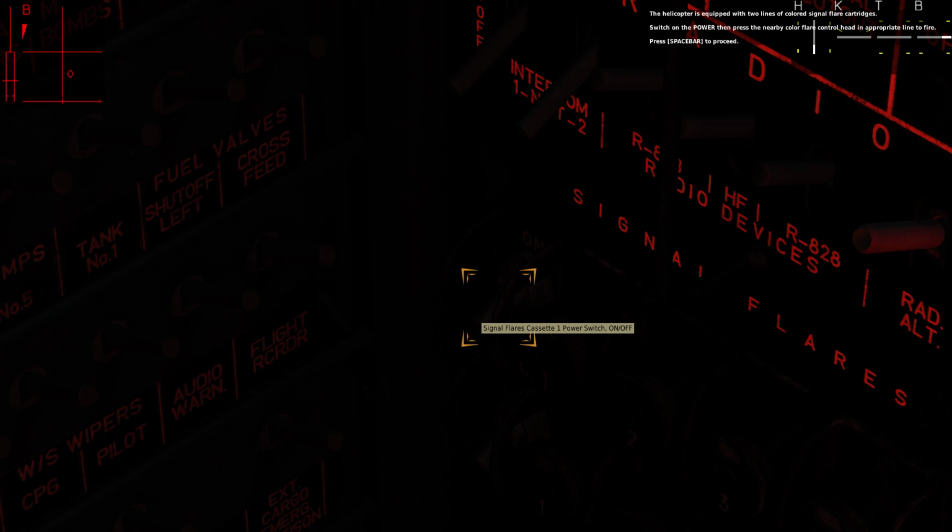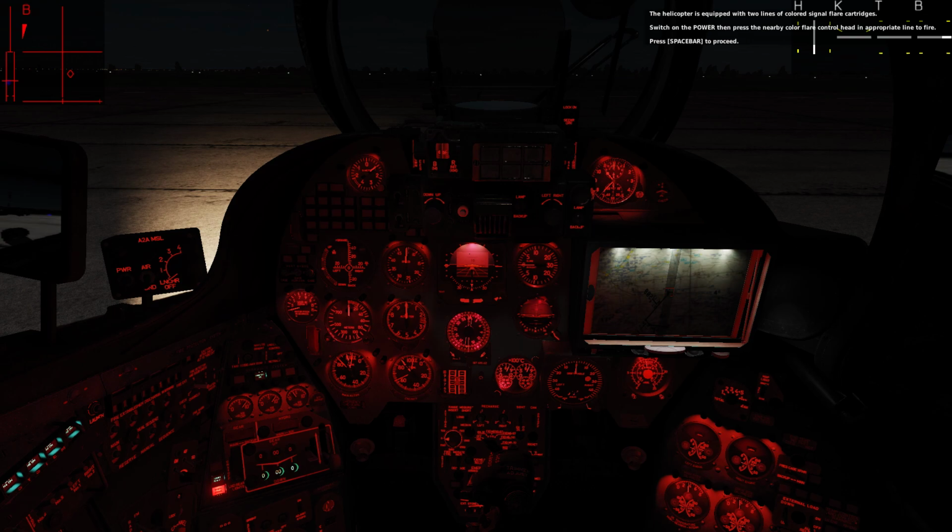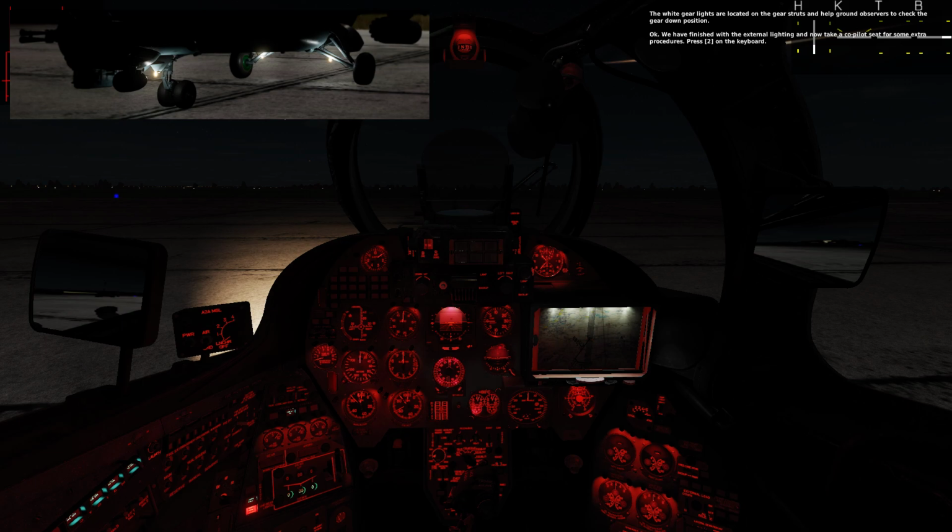Activating signal flare. Before we do that, we're going to check out what we look at outside with everything turned on, how it's supposed to be.